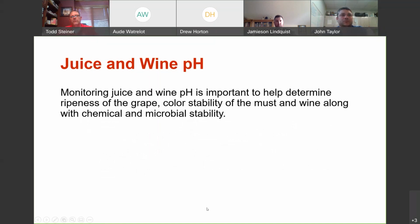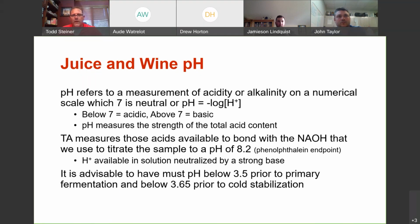Monitoring juice and wine pH is important to help determine the ripeness of the grape, color stability of the must and wine, as well as, maybe more importantly, the chemical and microbial stability. These are vital components to pay attention to. I look at them a lot when we determine optimum harvest times, whether we feel something might be breaking down because of increased pH, or there's a concern with rain coming, then we might want to take it a little early. So pH plays a real big role in determining optimum harvest parameters and when we want to harvest.